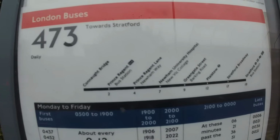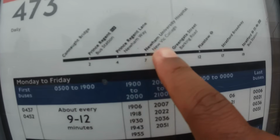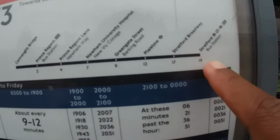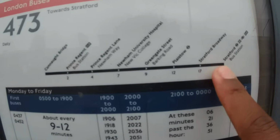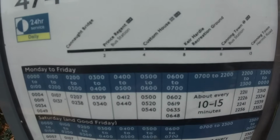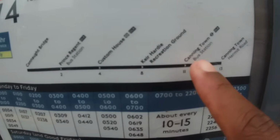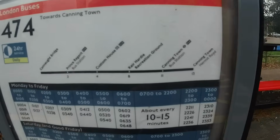In the other direction, bus 473 goes from the airport towards Plaistow and then Stratford for the Olympic Park, so you can get buses from here to Stratford. Bus 474 goes from here to Custom House, which is for the ExCeL, not far from here, and then towards Canning Town also. It is also important to remember, guys, these buses do not run 24 hours.